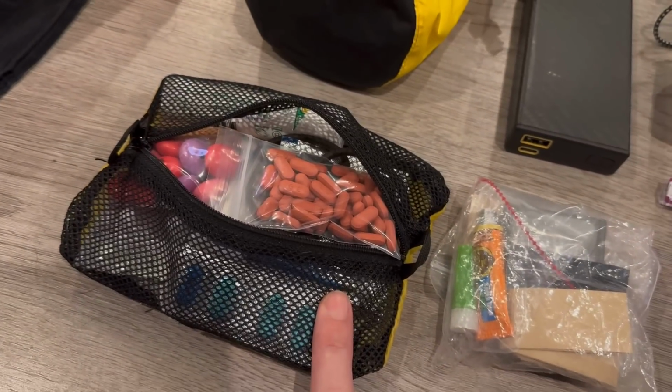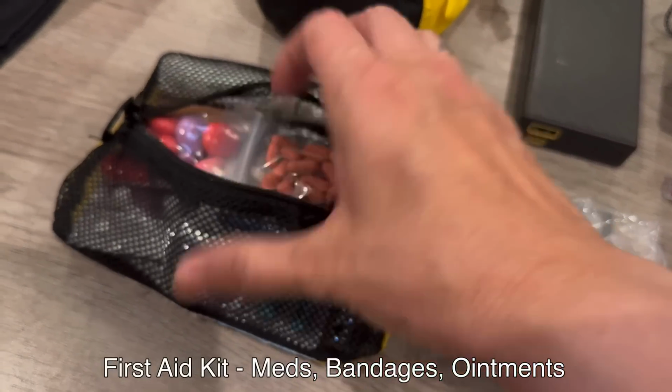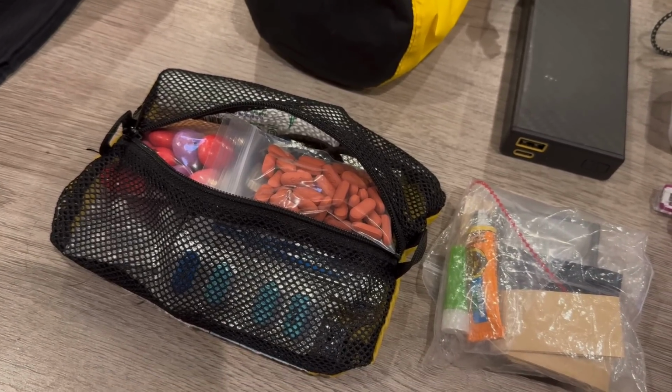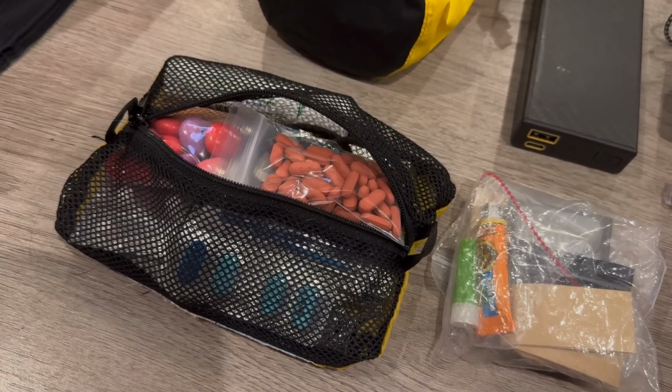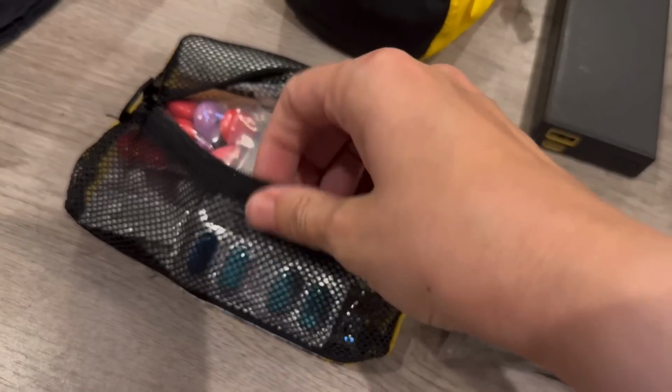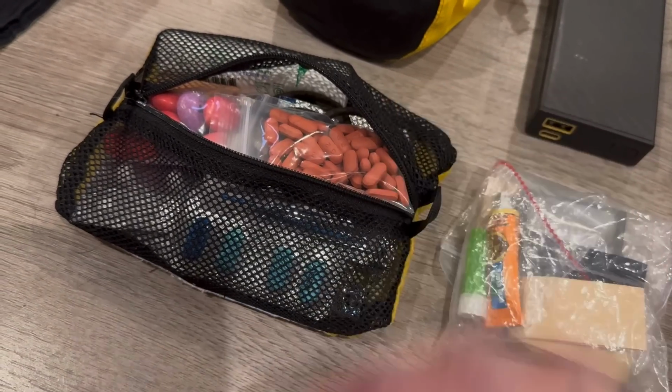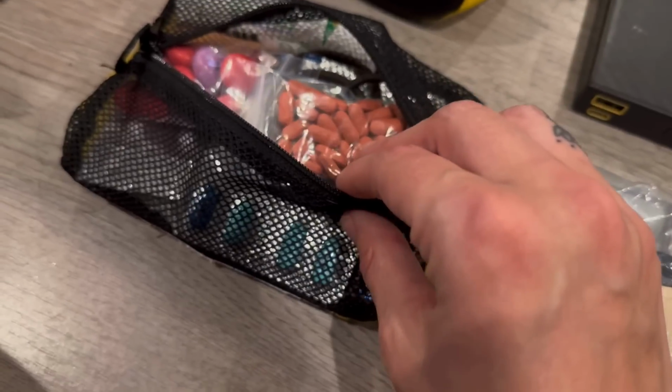Down here, this is my first aid kit. So this pouch here is actually the pouch that my compression sack for my quilt came in. Super lightweight, and I thought it was the perfect spot to put my first aid kit. So in here, there's a variety of things.